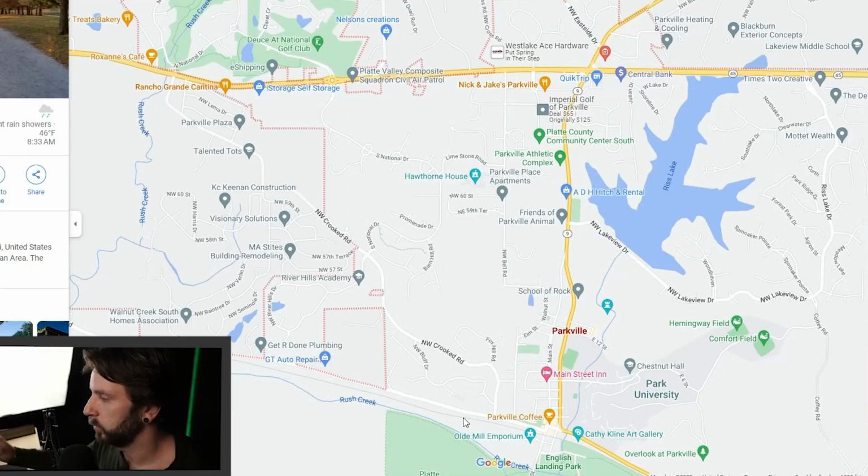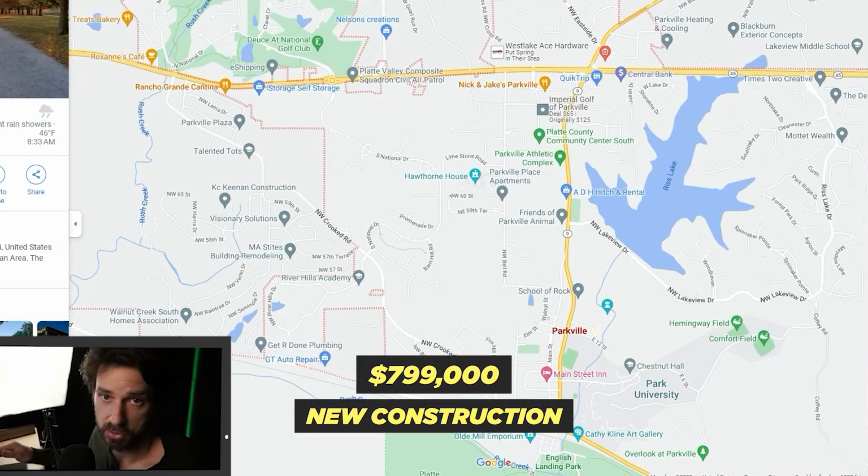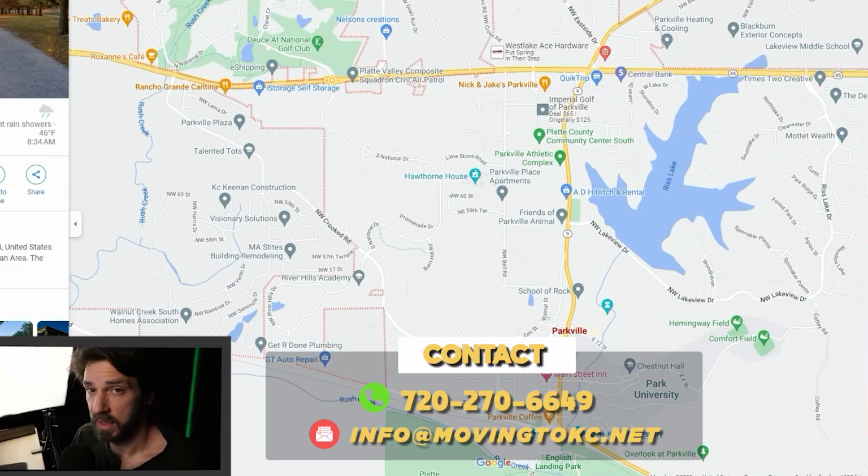So the house that we looked at in this community, $799,000, but brand new construction. The sign says it starts in the 400s, but I doubt you're going to find very many homes starting in the 400s there. There's only one offered right now by the builder, and we have relationships with a lot of these builders. So you want to reach out to us because they are offering incentives. It's important that you have a top relocation team on your side to negotiate that down even further, get you the absolute best deal.